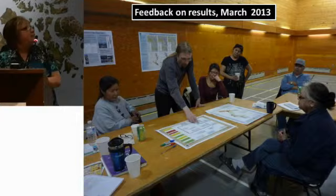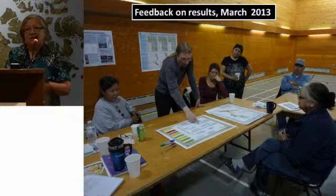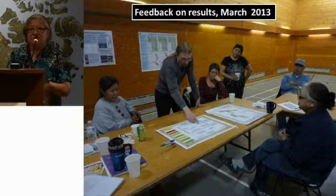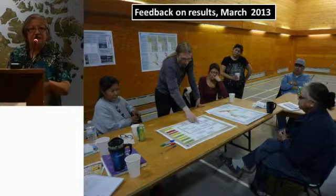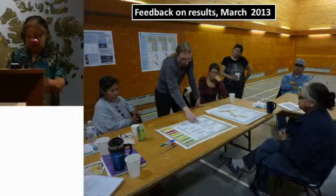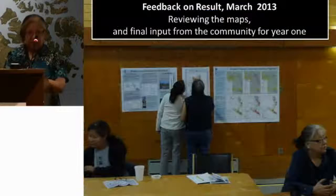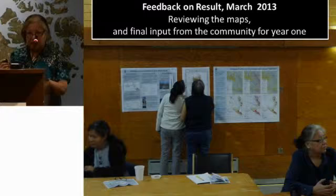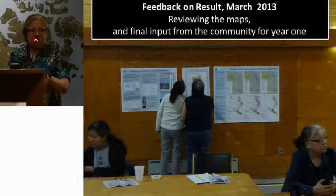And so after all the research and field work and interviews, and all the interviews had been translated and transcribed, we put a draft final report together, and then we came back and had a meeting with the community members to make sure that we have captured everything that needs to be captured. And so here you see that people are examining the maps, reviewing and making final comments on the project.